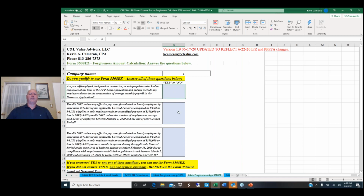The other 2 reasons for filing the form EZ are actually the safe harbors. The first one is that you have not reduced any of your employees' pay rate by more than 25%, and you have not reduced your average employee's pay or paid hours or the number of employees during the period from January 1st on to the end of your covered period.